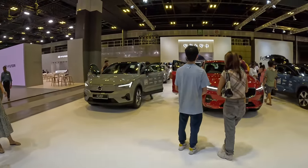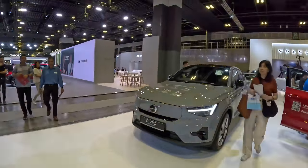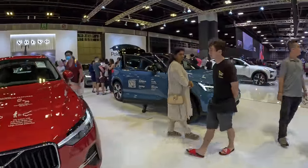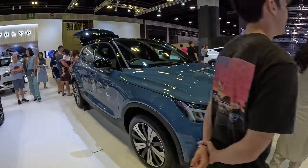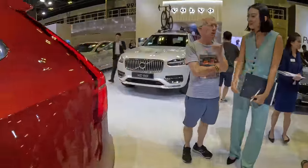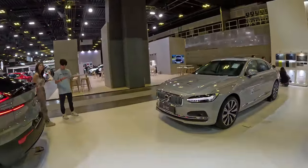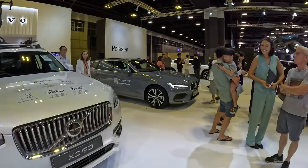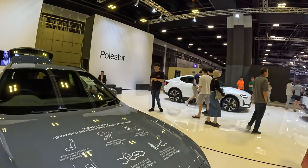Apart from this new car, they have a lot of other models as well, like the C40, XC60, XC40. This comes in the electric version now as well. As seen in many Korean dramas, the S90, XC90, V60. If you watch Korean dramas, you have seen all these cars before.